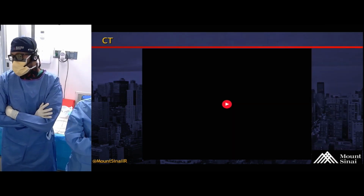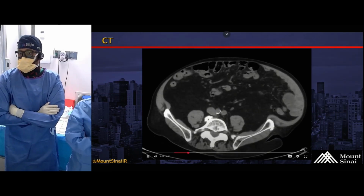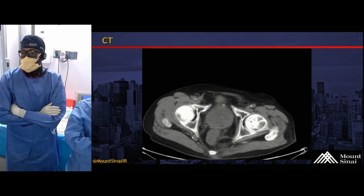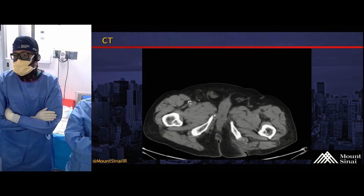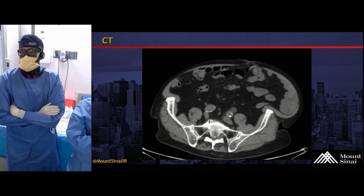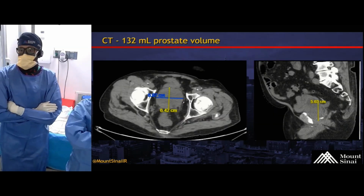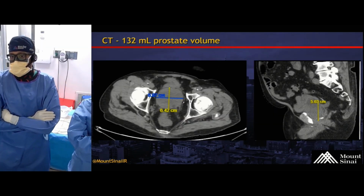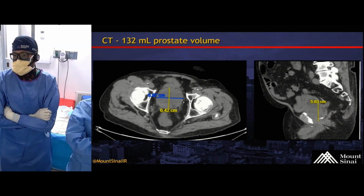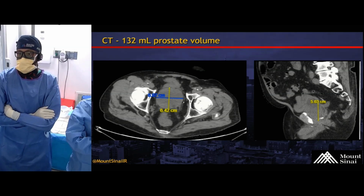Before we perform this procedure, we always like to get a planning CTA to look at the anatomy to see if we can see the prostatic arteries. Given this patient's renal function, we did a non-contrast CT, and we can see he has a Foley catheter in, as well as a very enlarged prostate. Yep, so his prostate's measuring almost up to 7 centimeters in one of the dimensions. We can see there's definitely some intravesicular extension. He has a Foley in, so he has severe BPH, now in urinary retention.